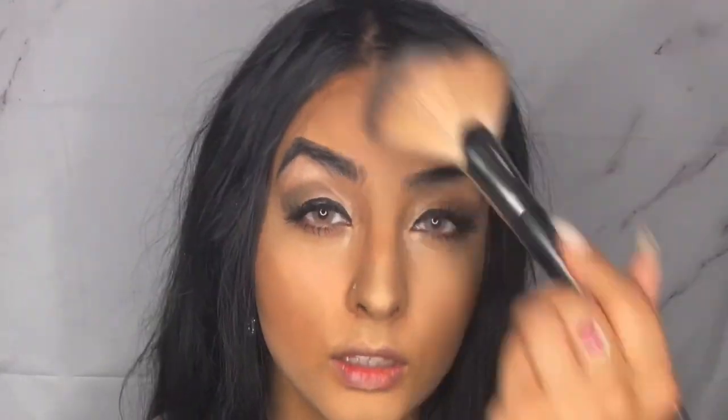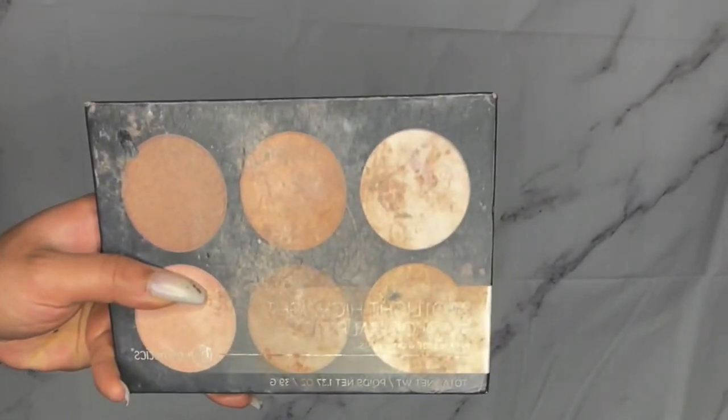Then I take my bronzer, my big fluffy brush that I love oh so much, and I just apply bronzer very freely onto my skin. I don't really care where I put it, to be quite honest, but I try to put it a little bit above my contour and then around my forehead and on my nose.